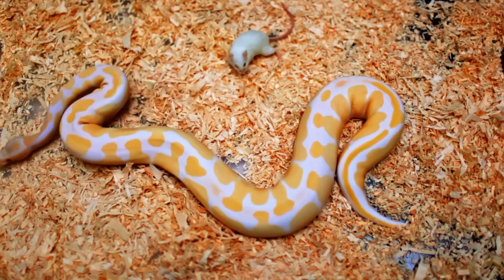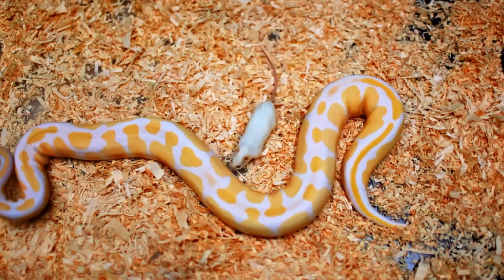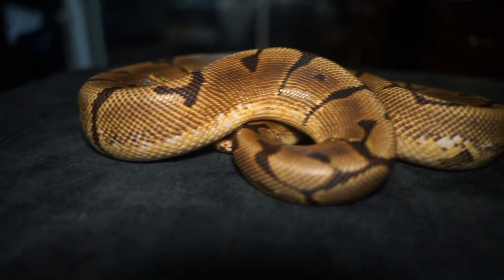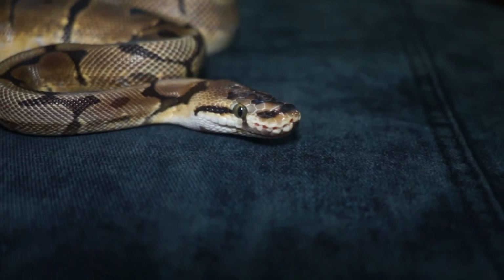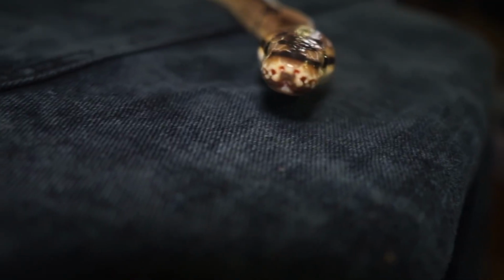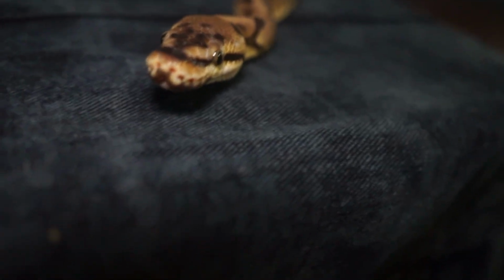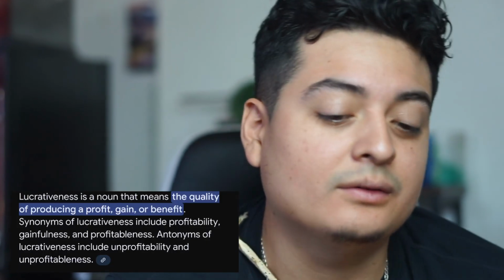because they are on every single website. Every single vendor at an expo has ball pythons to sell. They're friendly, they don't get too big. Demand has steadied, but there's so many morphs and combinations of every single morph that the lucrativeness of breeding ball pythons is still there. I don't know if that's a word. Lucrativeness. Whatever.